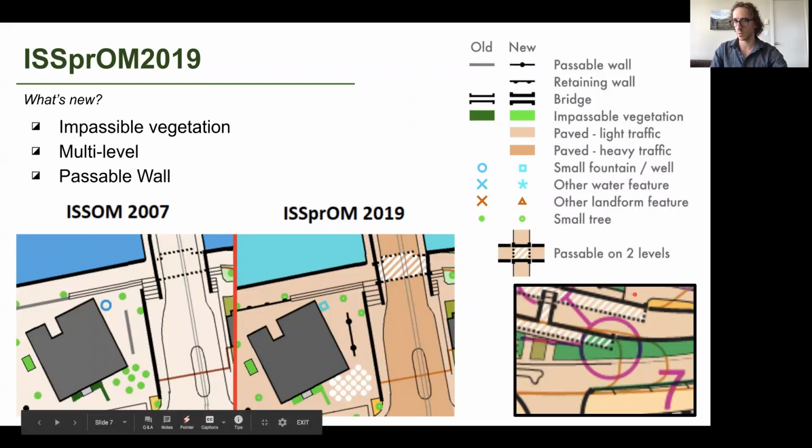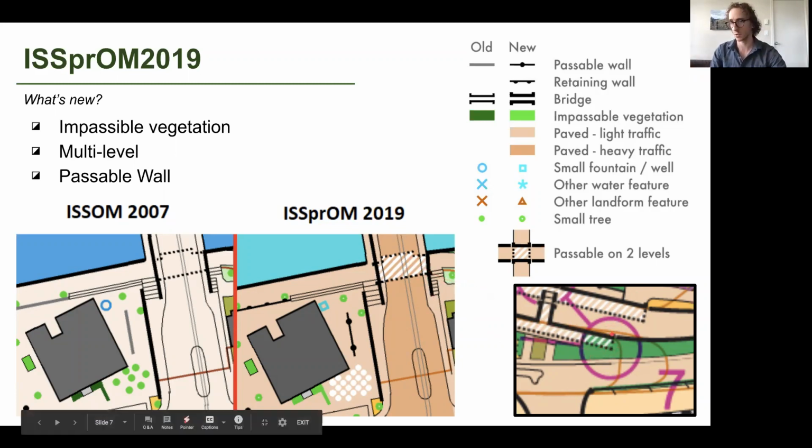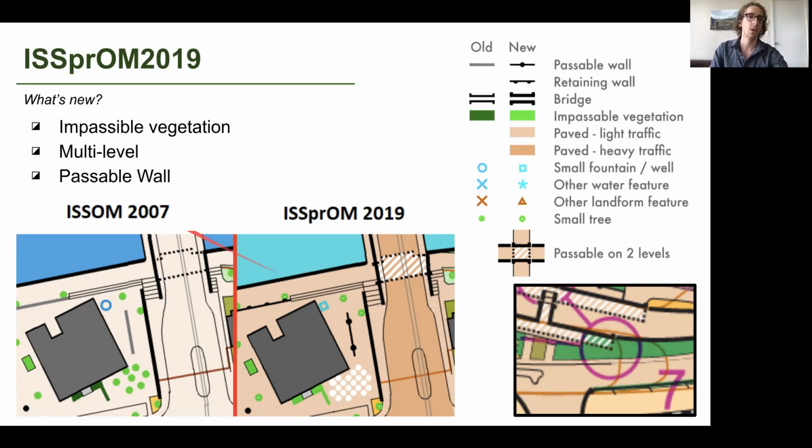I want to highlight that this hashing can be different colors. This is an example from one of the trainings at Spring Camp where we got participants used to this symbol. Here you can see the hashing changes to green because on the top level, it would be mapped as green, whereas here and over here, it's the pavement color on top. So obviously this control 7 would be in the corner of a parkade on the lower level.